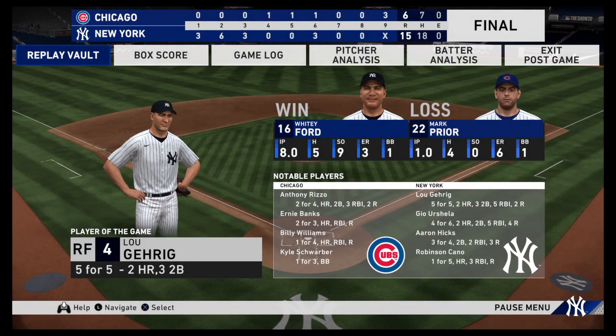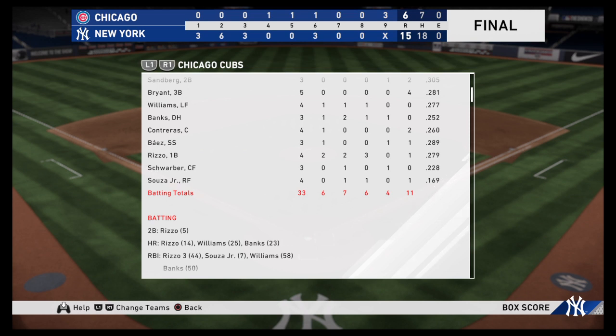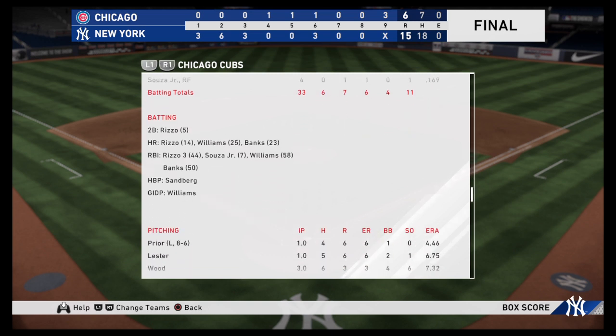Time of the ball game, 4 hours and 17 minutes. Our paid attendance here tonight at Yankee Stadium, 47,309. The Yankees thank you for attending and remind you to please get home safely.